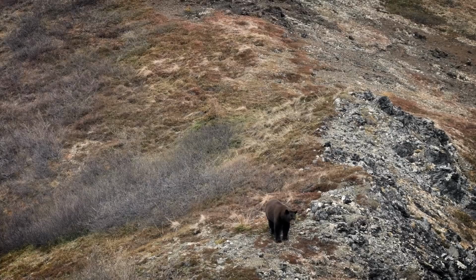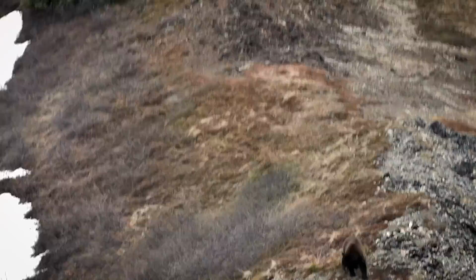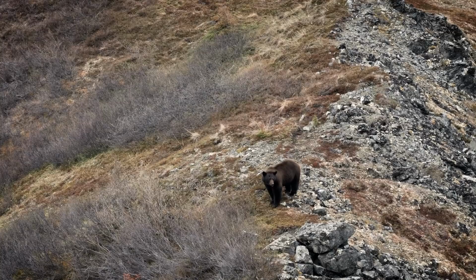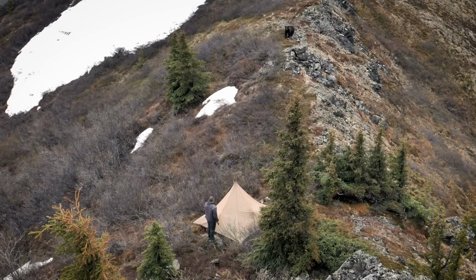Eric, you got a black bear coming towards the tent. Eric, are you awake in there? Eric. Eric Lee. Yeah. You got a black bear coming towards you. How far? 20 yards. He's on the ridge. He's just hanging out. Hey, get out of there.